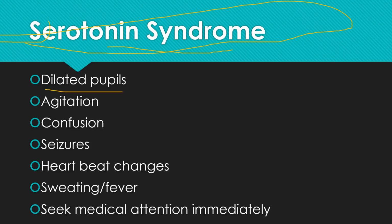You can have some dilated pupils, extreme agitation, mental confusion. Your muscles can be tight. And when it's bad, you can have seizures, rapid heartbeat changes, sweating, fever. This is a serious medical condition, and you need to seek medical attention right away. Again, it's extremely rare, but anything that has effects on serotonin, we should just be aware of the potential for this. And if it does occur, we seek medical attention.